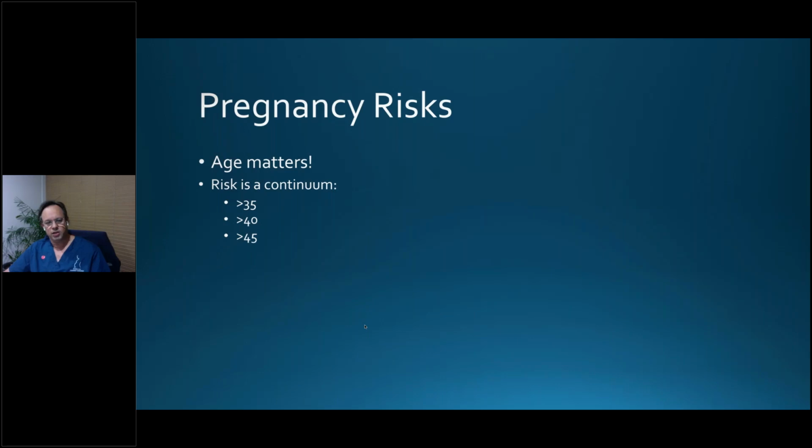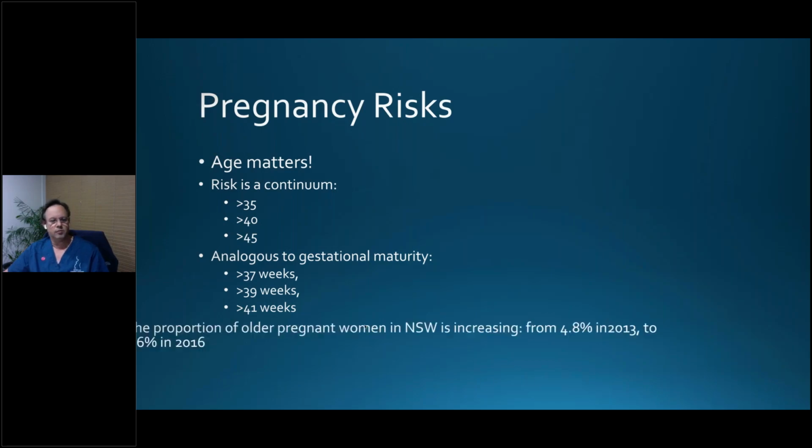Risk in terms of age is a continuum. We have data on over 35, over 40, but in actual fact, it's a spectrum of risk, and any cutoff is slightly arbitrary. The same could be said about gestational maturity. So we often talk of term as over 37 weeks, but in actual fact, from 39 weeks to 41 weeks is probably the optimal time for all babies to be born, subject to other risk factors.